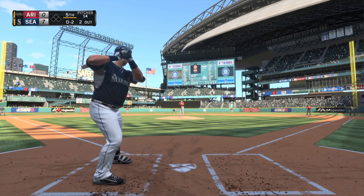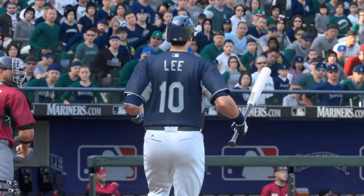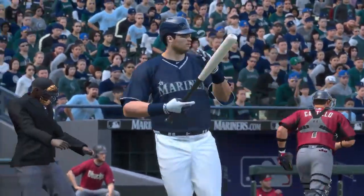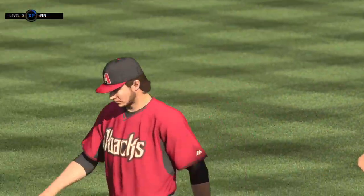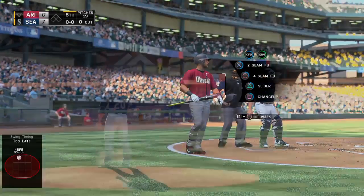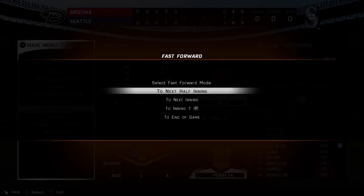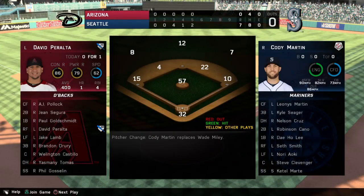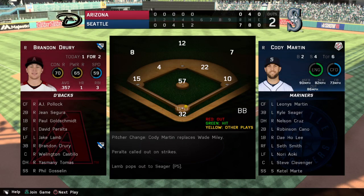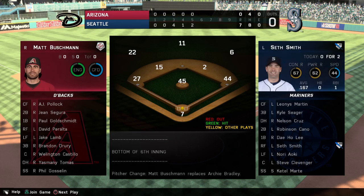That's taken, now it's 0-2. Some would say he's showing good patience here, waiting for his pitch. But as a number five hitter, I think you need to make something happen. Swing and a miss. Blew the fastball right by him, and the inning is over. So it's two runs. David Peralta will walk toward the plate as he'll lead things off here in the Arizona sixth inning.